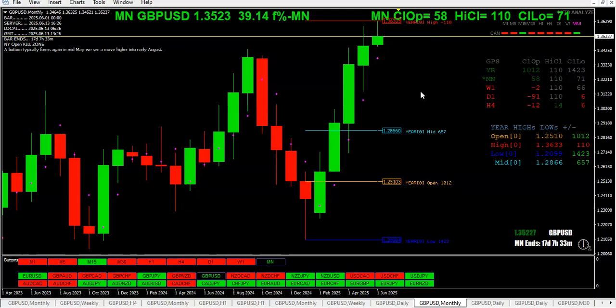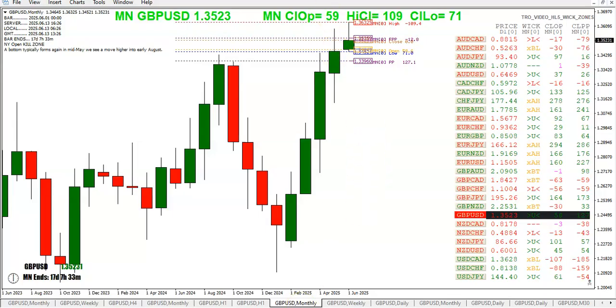And we can take a look at the year right now. We are 1,011 pips, now 1,012 above the yearly open, 111 off the high, and 1,423 pips off the low. And I guess we need to take a quick look at the monthly. 59 pips above the high. You can see we're in the upper wick zone of the previous month. 109 off the high, 72 off the low.